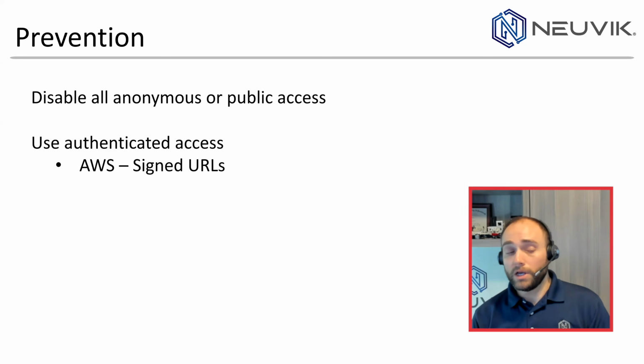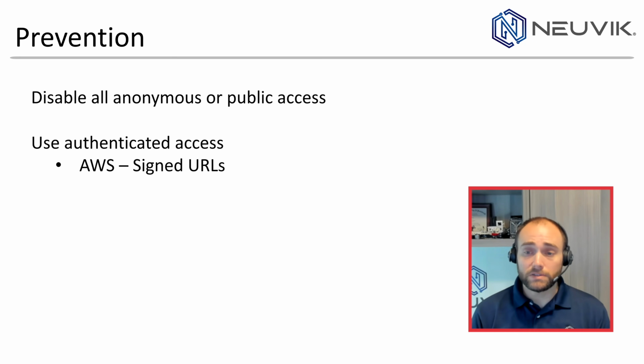But with that, there are ways to prevent this. With AWS, you can do signed URLs for access.